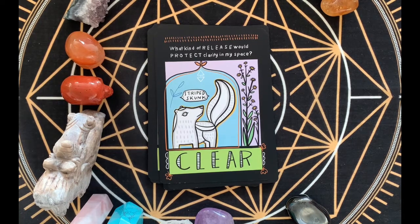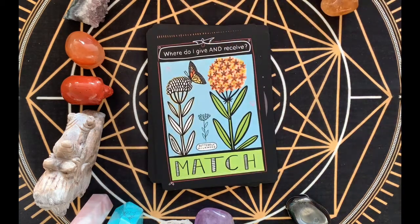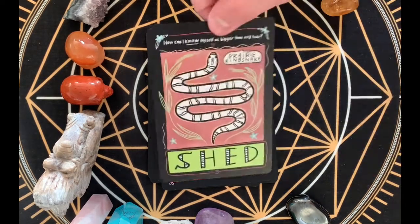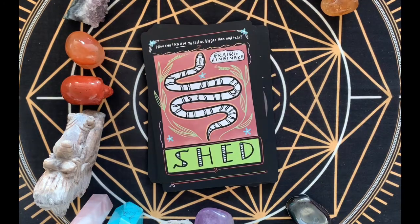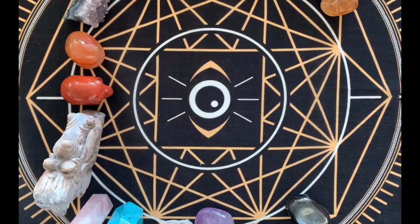What kind of release? Wow, I love that. That's so funny. Where do I give and receive the butterfly milkweed? Match. And last but not least, how can I know myself as bigger than any fear? Prairie kingsnake, shed. Like I said, the verbs they have chosen are amazing.